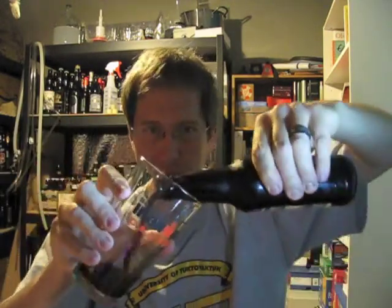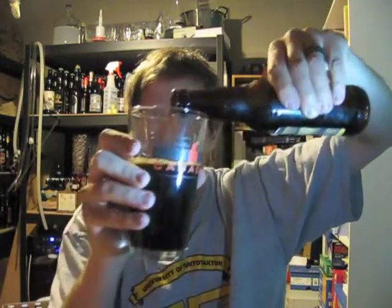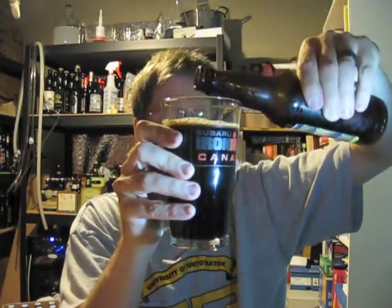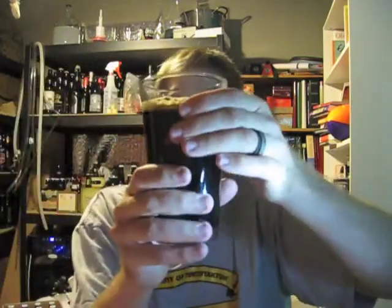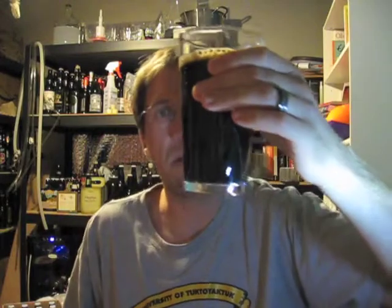It is very full. Here we go. I am looking forward to this one because chocolate cherry is definitely one of my favorite flavors. A little bit of leakage on that bottle. Set it down here. So there it is. Nice tan head, very, very dark. Cannot see through it at all with my light here. Not even a little bit of ruby on the edges. But I will grade this and come back.